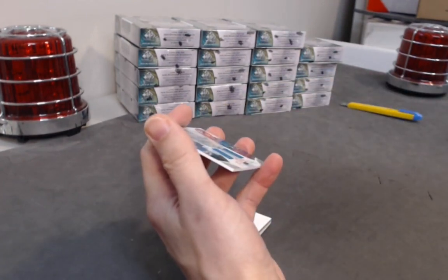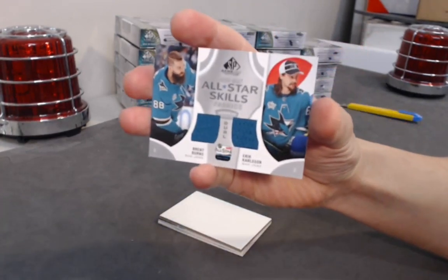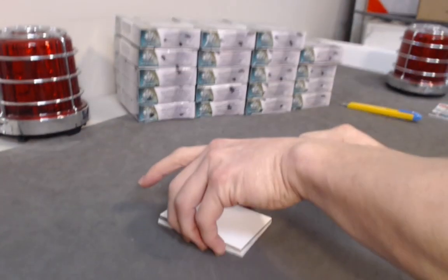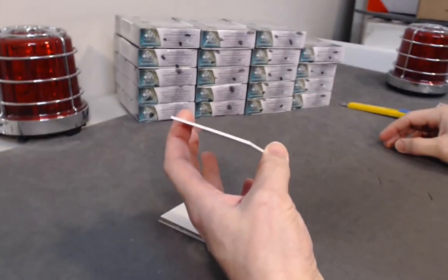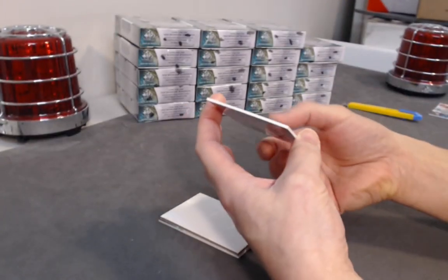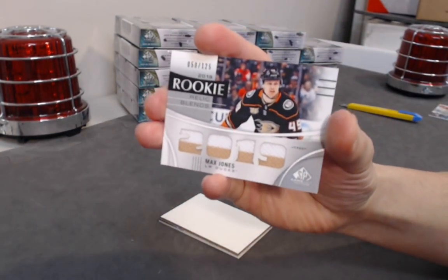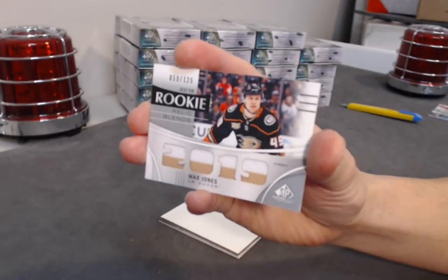Okay, this one will be randomized. We have a dual all-star jersey of Sharks players, Brent Burns, Erik Karlsson, which will be randomized for one lucky winner. All right, we have a rookie relic blends out of 125. Not bad. Quad piece, two colors. Max Jones. Rookie relics.